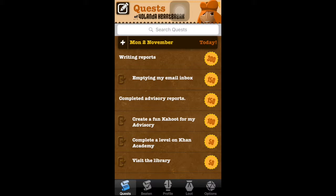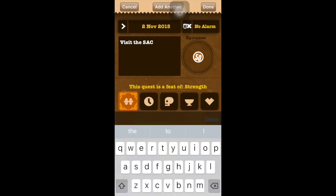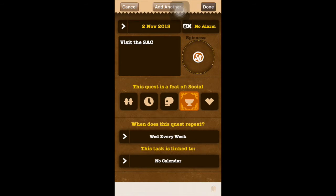So I've got visit the library at the bottom. I also don't really visit the SAC or the ASD much, so I'm going to create one, visit the SAC. Done. I'm only going to have 50 points for that, and that's going to be a social. You can see you can add tasks to be strength, stamina, intellect, social, or spirit. Social, I'm going to try and visit them every Wednesday.